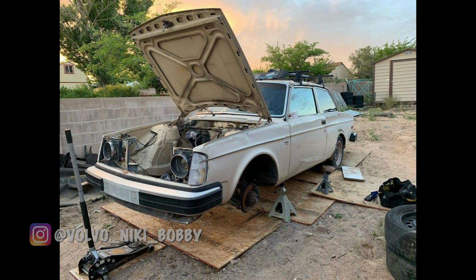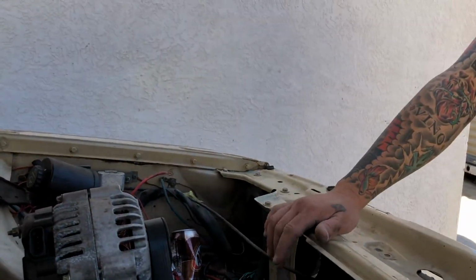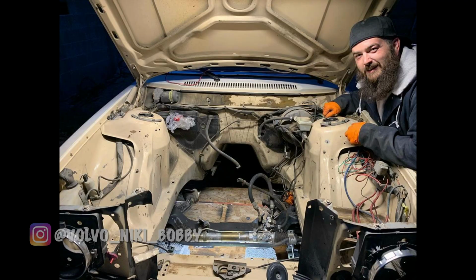You'll get up to so many pounds of boost. I forget what it is. You can run up to so many pounds of boost on your stock computer, but you're limited on your ability. I wanted to be able to learn on my own. I wanted to have access to my stuff. So I paid for the HP Tuners.